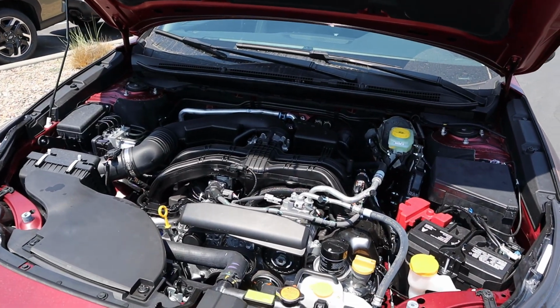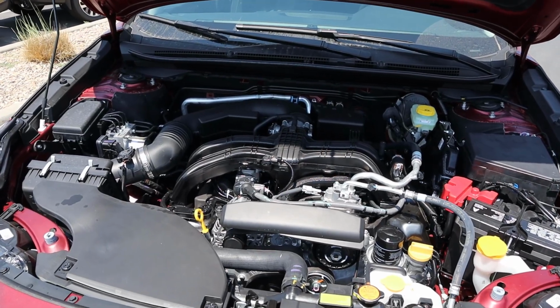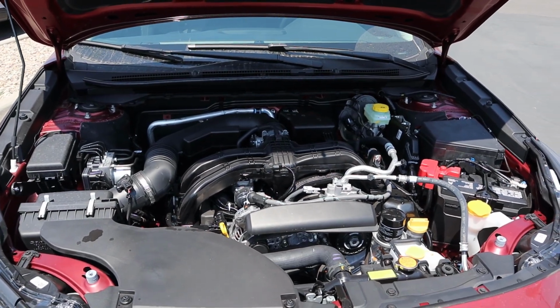Under the hood we have a 2.5 liter flat 4 cylinder that goes through a CVT. Fuel economy is 27 around town and 35 on the highway, with power outputs being 182 horsepower and 176 pound-feet of torque.